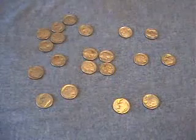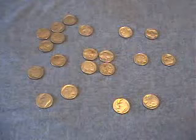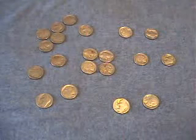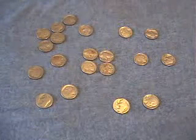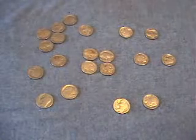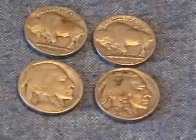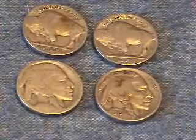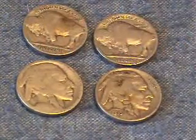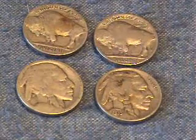Alright, next up we have Buffalo nickels. These are probably the most famous of all the nickels ever made. These were made from 1913 all the way to 1938. Now the trick with these is getting them with the dates on them, because the poor design and the raised date on it made it very easy for it to not wipe off but fade away over time.